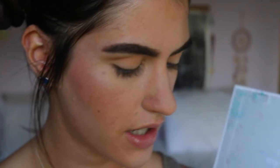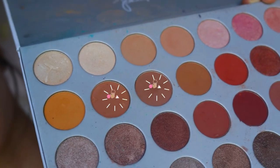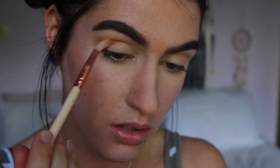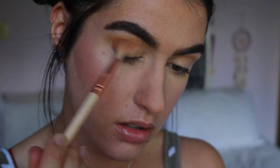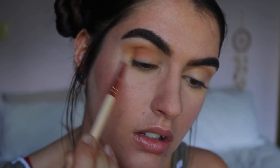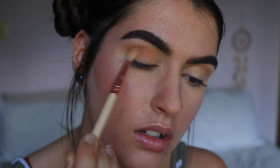So taking that same 221 brush, I'm going to take a deeper brown shade. I'm definitely going to keep this a neutral eye today, guys, for you. So I'm going to dip into this brown shade here called Butter. And I'm also going to mix that in with the shade next to it, Pooter. I think these two browns are perfect to darken up the outer corner.